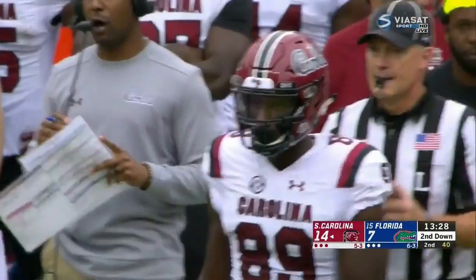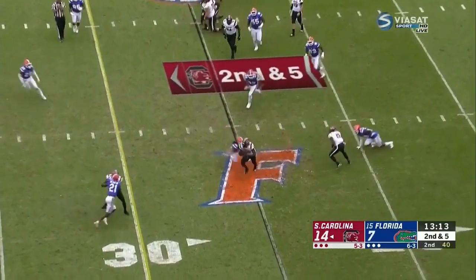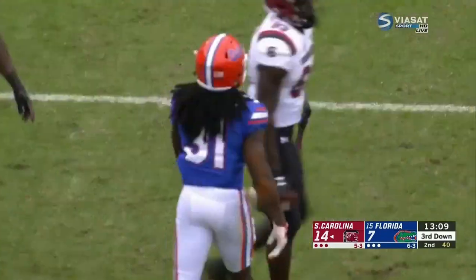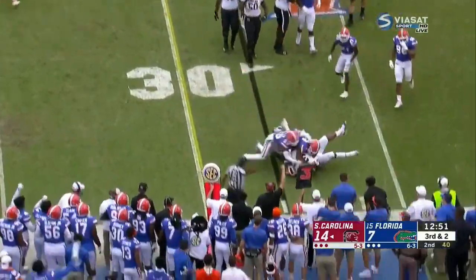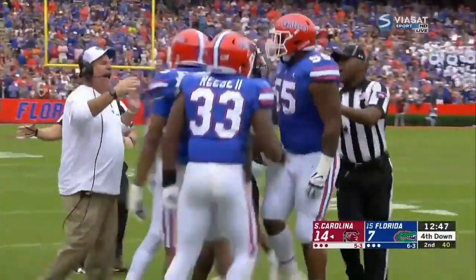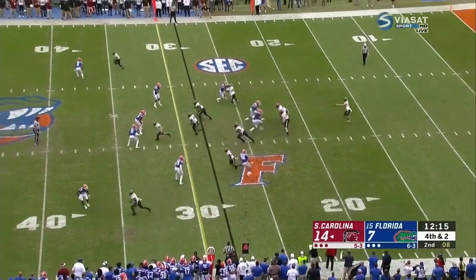Tackled by Sean Davis. Some guys uncovered because of this tempo. Pass a little bit off target, and that slowed down Dawkins, but he still was able to get it. There's Brian McClendon, the offensive coordinator for South Carolina. They run it here. Denson stacked up, will not even get back to the line of scrimmage. 3 and out.